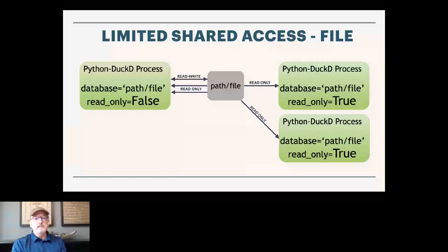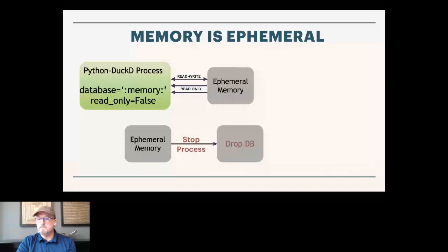You can do database equals memory. Everyone should understand that the behavior there is ephemeral, it's temporary. When you stop the process, the data is gone. So it's just a different usage that's possible.